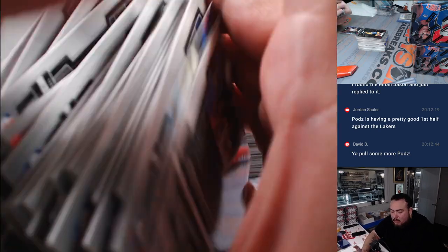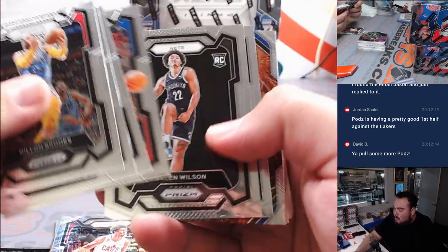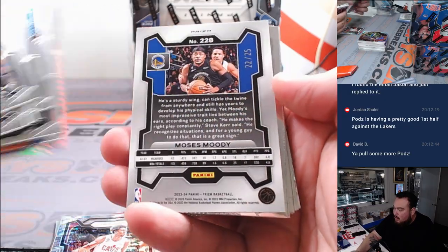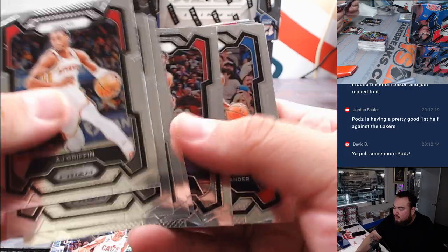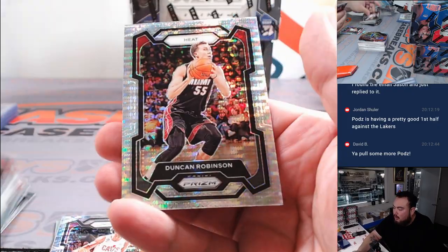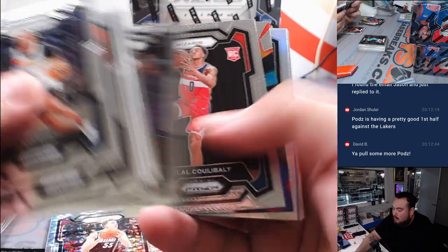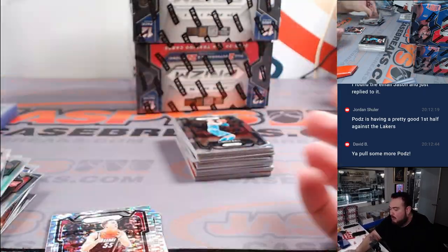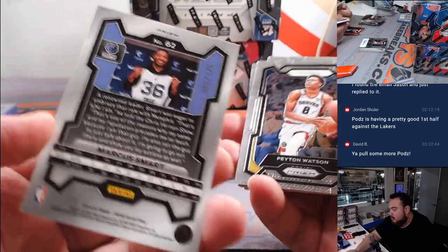Colby White, he's actually having a really good season this year. Bulls won Jordan. And a mojo, Moises Moody. Not pods, David, but a little mojo coming your way. Duncan Robinson. Desmond Bane. Ooh. Ryan Rupert and Marcus Smart with the Grizzlies to 175.